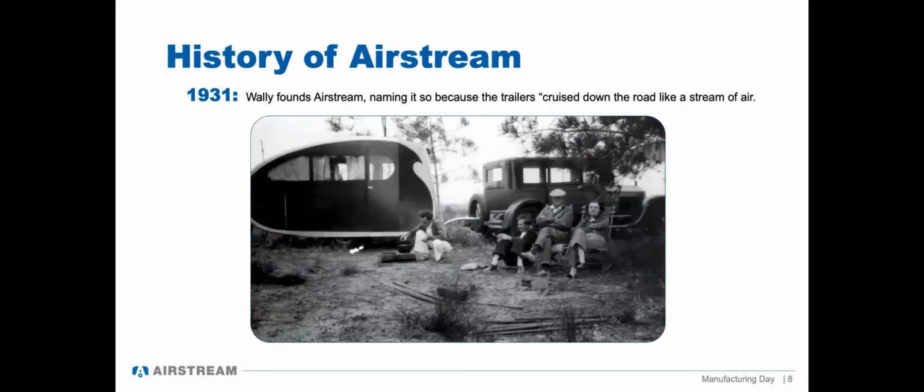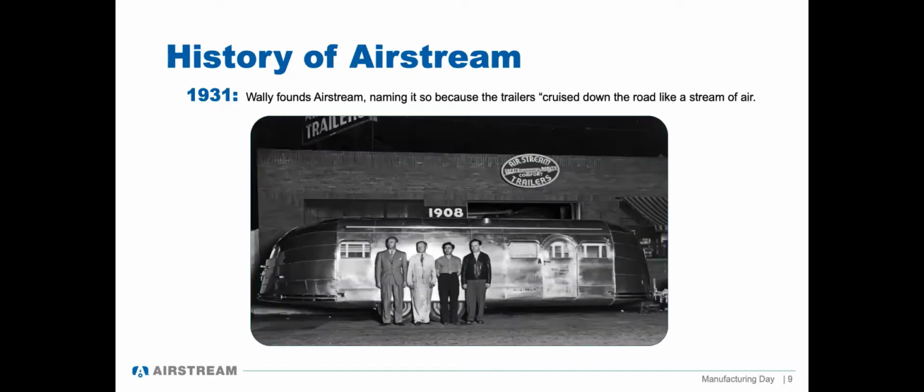in his trailer, and soon after, he was building more permanent shelters out of wood. It caught the eye of so many people that in 1931, he founded Airstream in California, naming it so because the trailers cruised down the road like a stream of air. Wally continued to refine the trailers, eventually moving to aluminum in the late 1930s and creating the iconic riveted silver bullet trailers that we still build today.